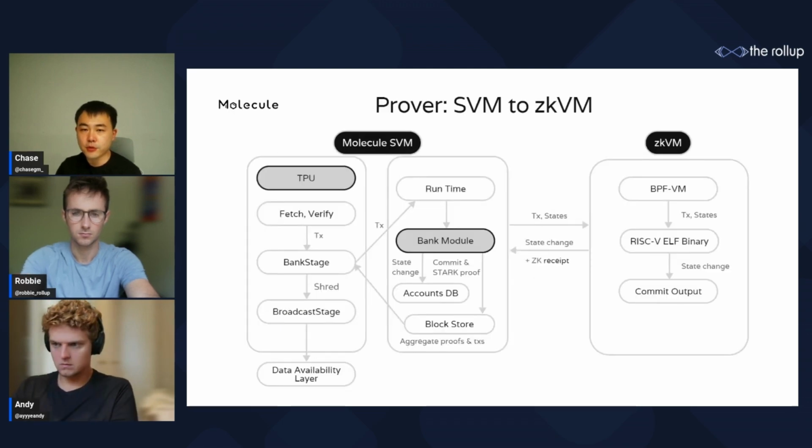Then let's dive a little deeper into the zkVM. How we go about doing it is, in the Solana modules, there's a bank module where we can take out the BPF and allow transactions and states to turn into a function, and we can plug it into a zkVM, for example from RISC-0. Using the RISC-V ELF binary, we can then post the state change with a ZK receipt back to the SVM. With this methodology, we can create a SNARK that can be wrapped into a SNARK that can then be verified on Bitcoin itself.